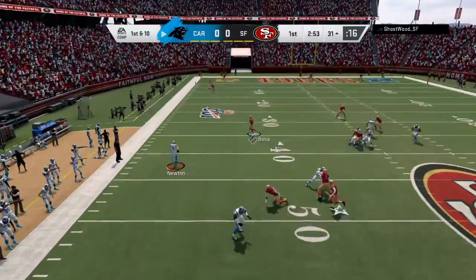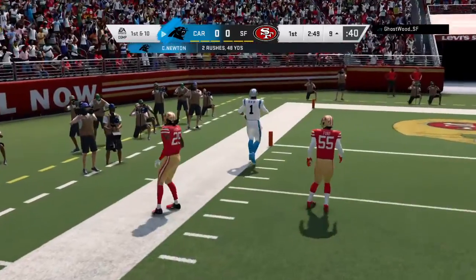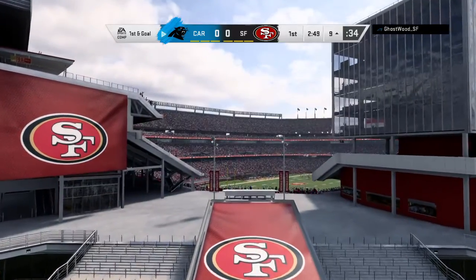Being chased out left. And he's got some space here. And he'll head out of bounds inside the 10. Mark him down at the 9. 23 yards on the tuck and run.